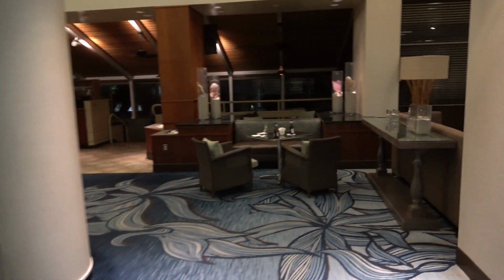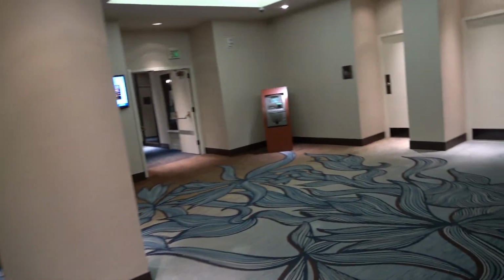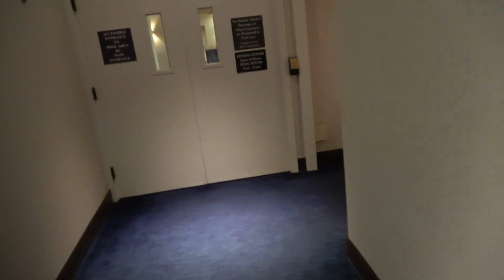There's the Topsider Lounge, that is their bar. And over there is the Glass Pavilion, which is currently closed, but that's where breakfast is and dinner as well. Though you can get dinner on the 20th floor, which is the top floor of the hotel. You also have a nice little seating area, part of the bar, but you can sit there 24/7. The bar, I believe, opens at lunchtime.